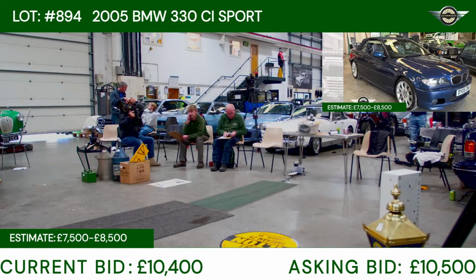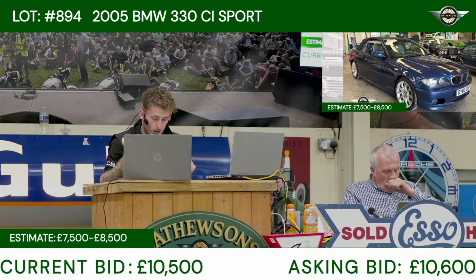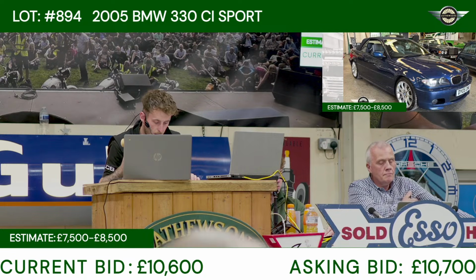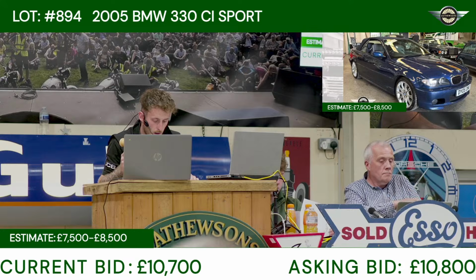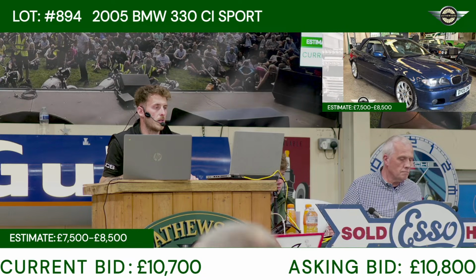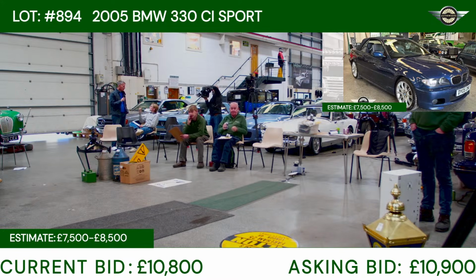10,003, 10,004, 10,005, nice car. 10,500 on the telephones here with us with Jack, 10,600 Cumbria's back in at 10,600 bid, and 7, on the phones with Jack at £10,700. Selling and going, 10,700 on the telephones, internet you're out, you're back in at 10,800, at £10,800 bid.